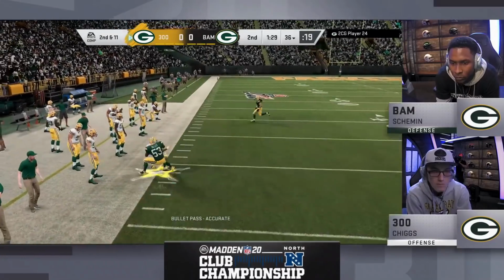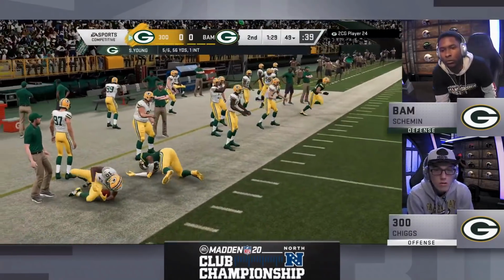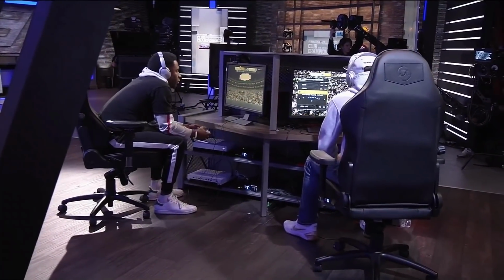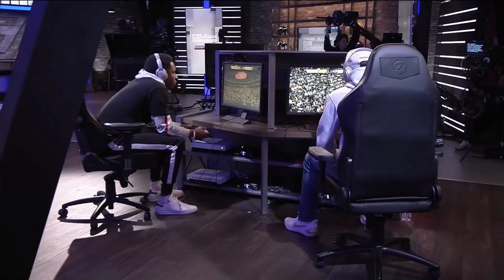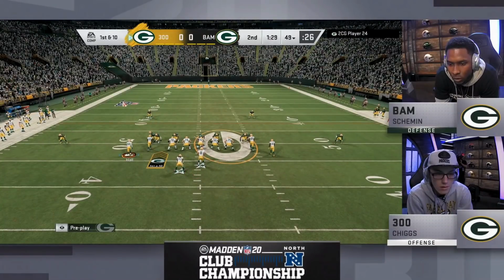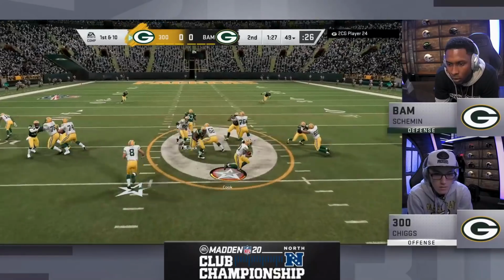Nice, easy drag route. Wow, what a luxury to have a guy like Tyreek Hill running a simple drag route because he can turn a 5-yard route into a 12-yard route on a first down. Yeah, you're so right, Nick. Tyreek Hill is such a dangerous weapon. Can throw a little 3-yard drag and he turns into 20 yards. And now if you're Chiggs, he's played such good offense. You don't want to make that mistake now if you're getting towards this red zone.